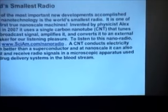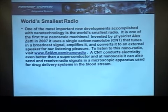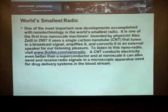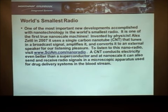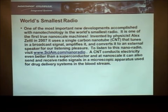Now, one thing I'm excited to share with you is the world's smallest radio. It was recently done, actually in 2007, by Alex Zettl, the physicist. They actually used a single carbon nanotube. Now, the one thing I was sending around, was I sending a buckyball around?